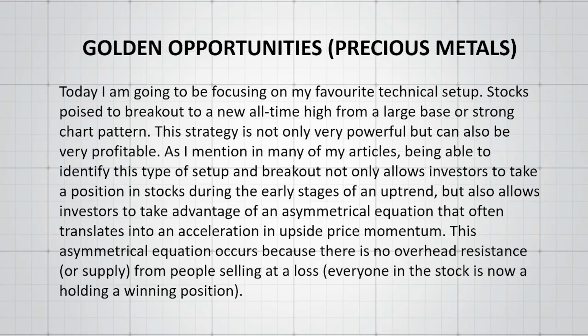Today I'm going to be focusing on my favorite technical setup: stocks poised to break out to a new all-time high from a large base or strong chart pattern. This strategy is not only very powerful, but can also be very profitable.